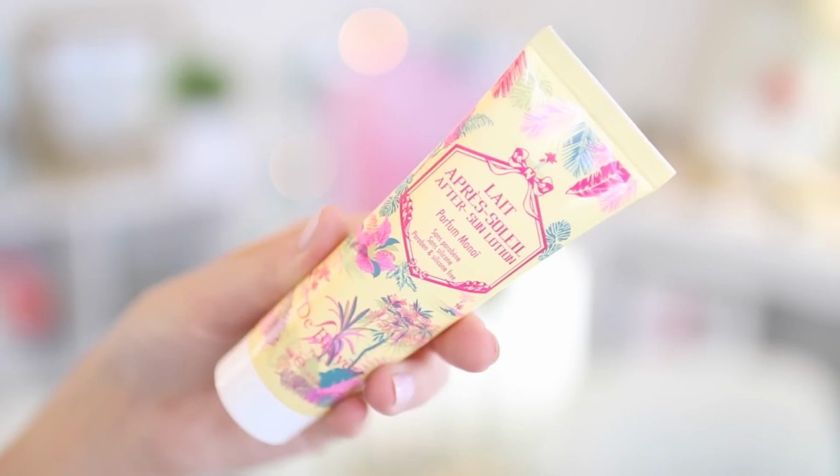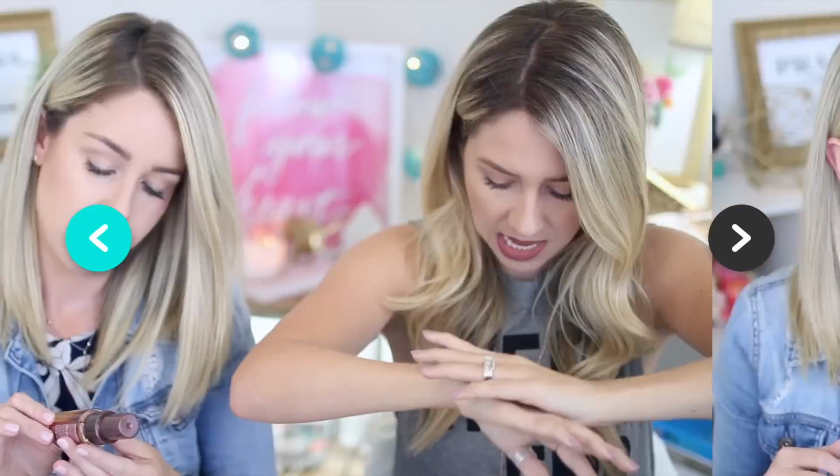Ooh, what are you? After Sun Lotion Parfum Manoir. It's paraben and silicone free. Let's see if you smell good. It's pretty. I think it does, but it's kind of thin. Kind of watery. Coconut. The packaging is really pretty. It's very subtly scented.